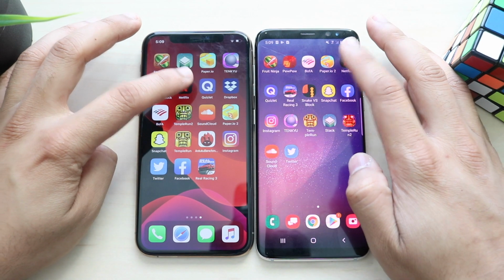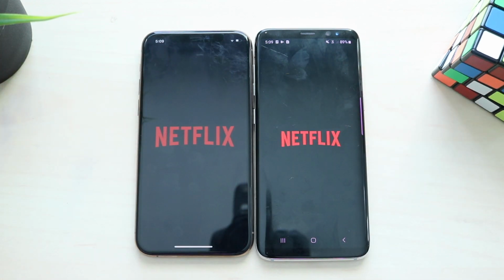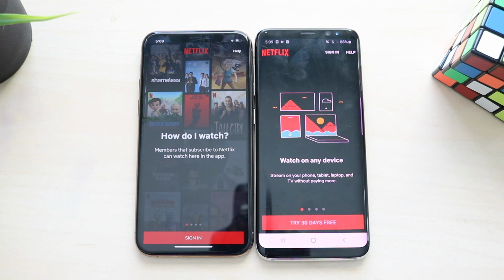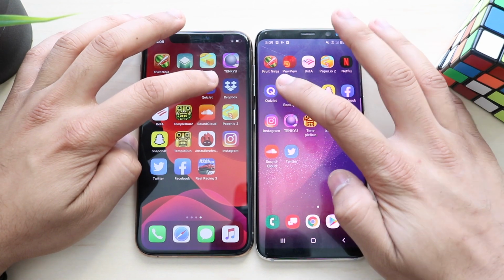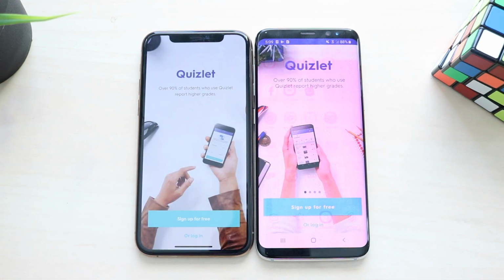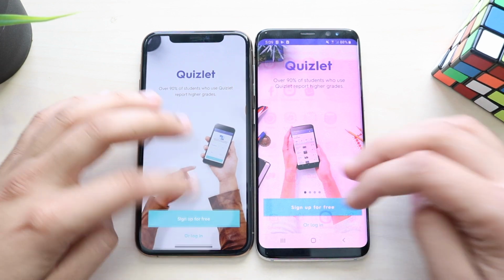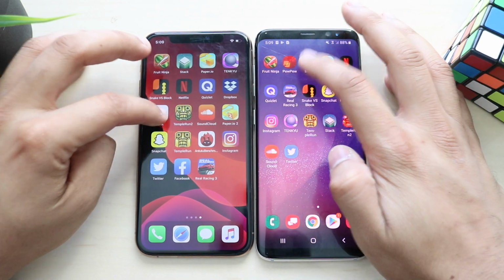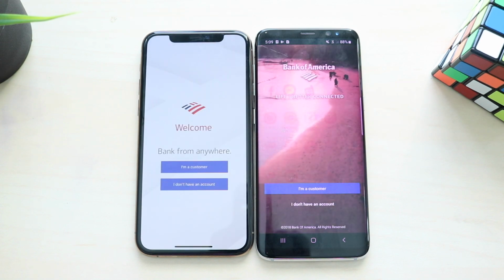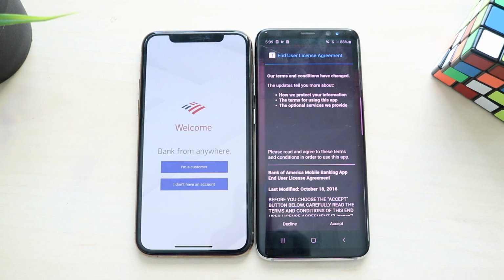Netflix, 3, 2, 1. And the 11 Pro won this one. The Galaxy S8 definitely taking its time. You know, we can definitely see a huge difference between the newer device and the older device. Quizlet, 3, 2, 1. So you can see it already loaded on the iPhone 11 Pro, shortly after on the Galaxy S8. Bofa, 3, 2, 1. And that was pretty close on both of them, but I do think the 11 Pro might have been the faster one. I don't know.